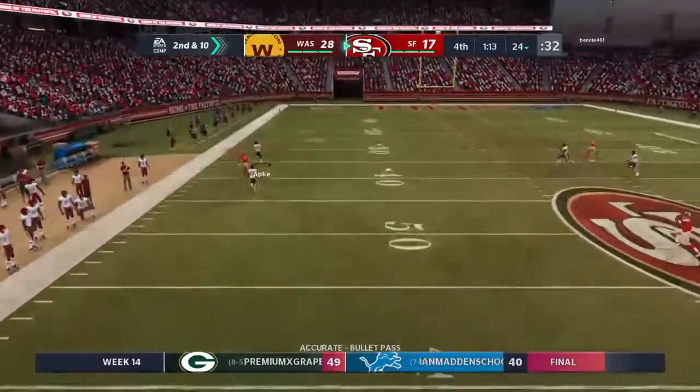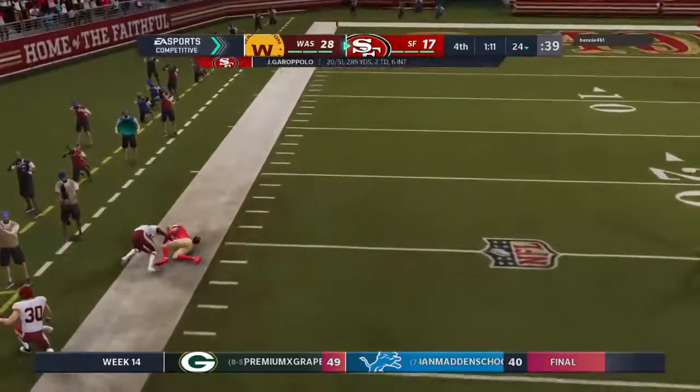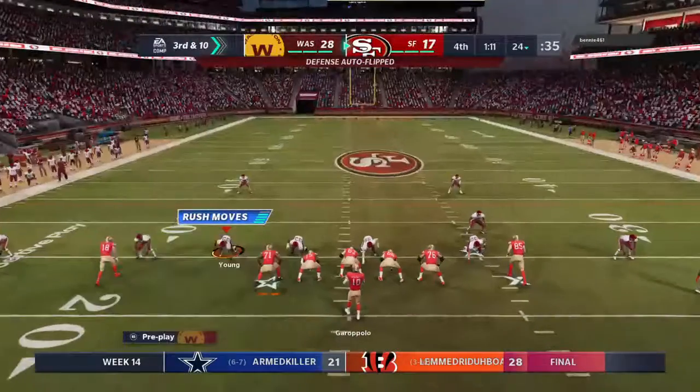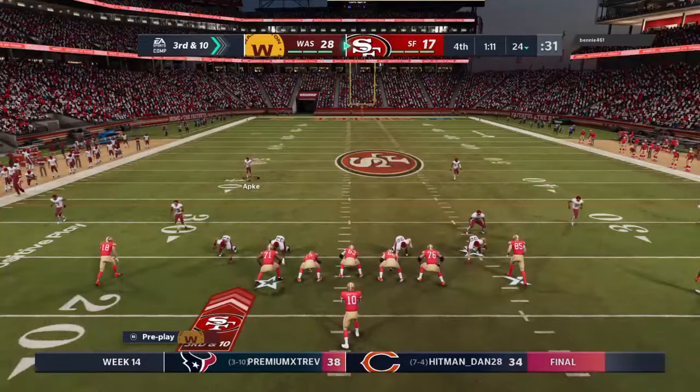Now a desperation throw deep downfield. And that's going to be incomplete. Good effort there trying to take a shot, but it's third down. Now they face a 3rd and 10 after back-to-back incompletions.